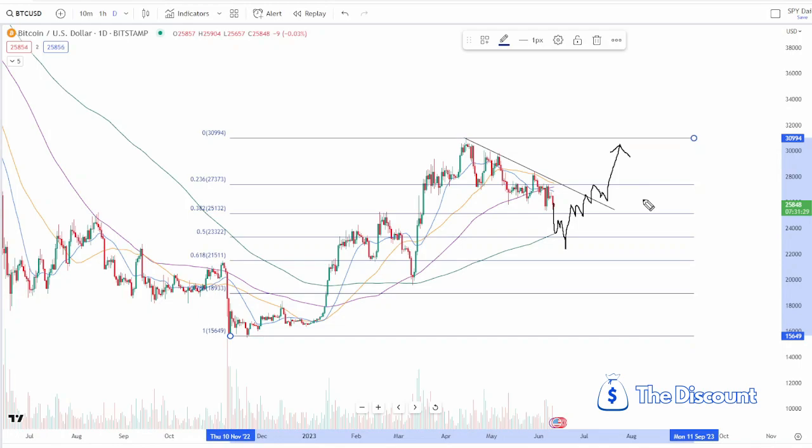That's totally normal market behavior. Is that what you want to be seeing on the long side? Absolutely not. It's not super strong, but it is normal behavior. And that's the short and sweet of it on Bitcoin.